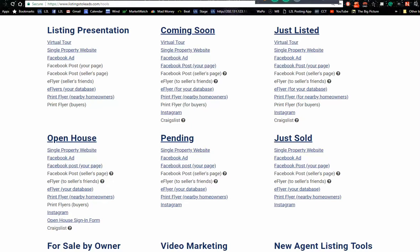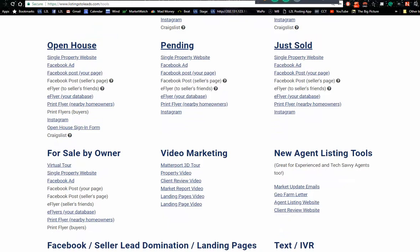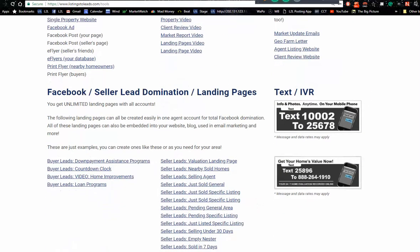You'll see it inside the account, but we want our clients to take advantage of all the statuses: coming soon, just listed, open house, pending, and just sold. And the reason is because the call to actions are different at every stage. And some of those stages are for people interested in buying homes, and some are really for people interested in selling homes, right?